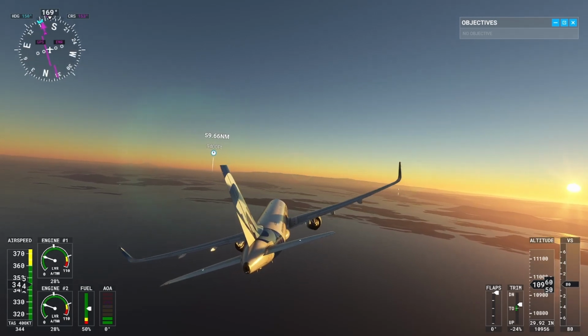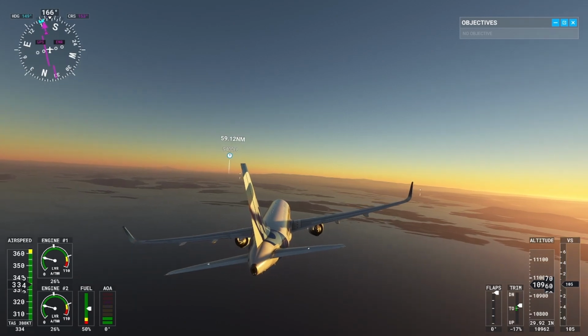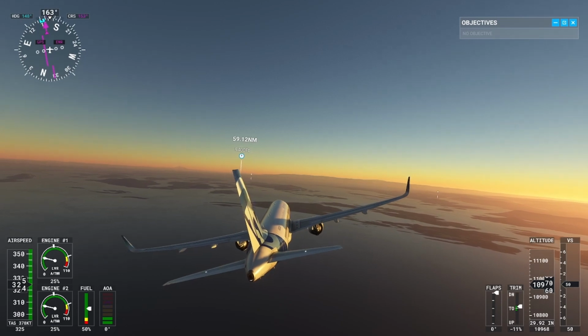Airbus Alpha Sierra X-ray 320, 11,000 feet. Airbus Alpha Sierra X-ray 320, Seattle Center, altimeter 29.92, radar contact, continue.